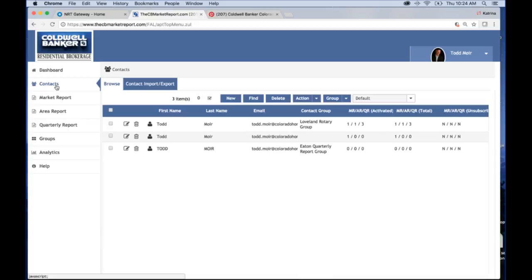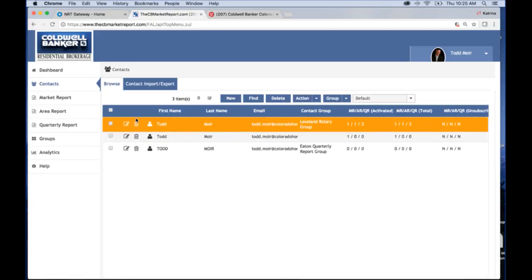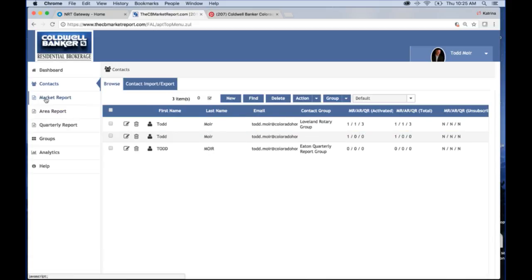So now that you're hopefully at Contacts, we're going to set you up with your own contact in the event that you have not already set yourself up as a contact. Because I want you to start receiving these reports before you start sending them to your people, right? Because you want to get a feel of what they look like, feel like, how you receive them, and so on. So I'm going to click on Contact, New Contact.